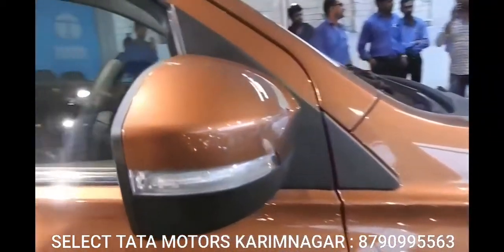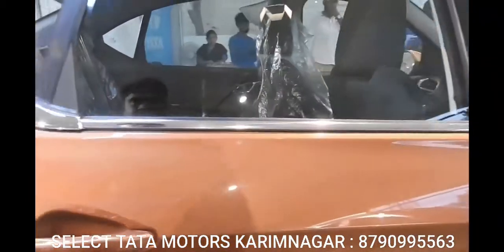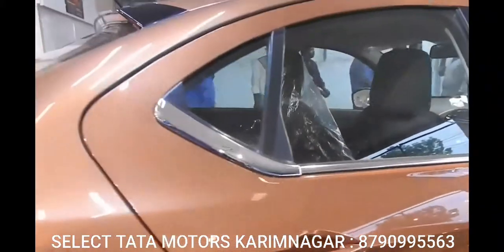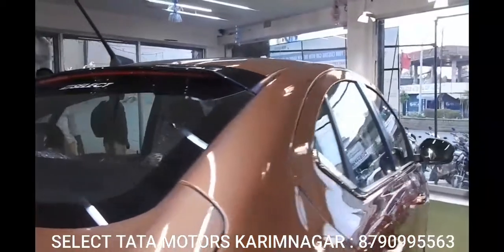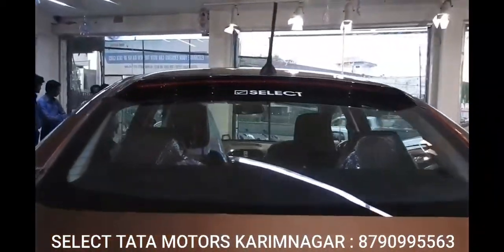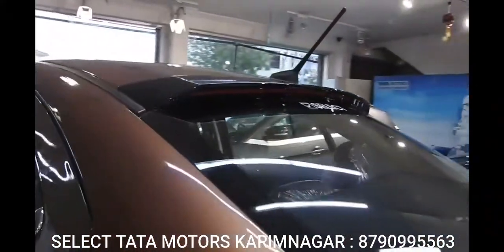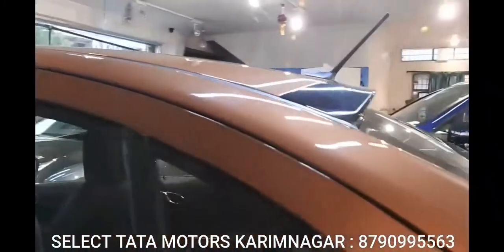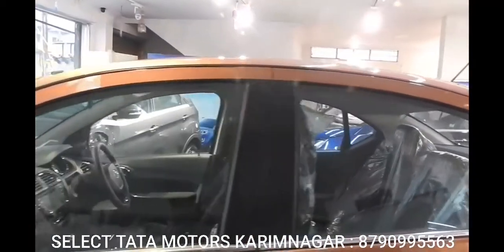In terms of interior design, space and features, the overall dashboard looks pretty much the same as the one on the Tiago, but the Tigor gets a boatload of extra features. To start off with, the Tigor gets a touchscreen infotainment system with MirrorLink. This means you can pair your phone and get navigation updates and media updates on screen as well. Now ideally Apple CarPlay and Android Auto compatibility would have been a lovely additional feature to have, but Tata Motors has given it an expected miss.